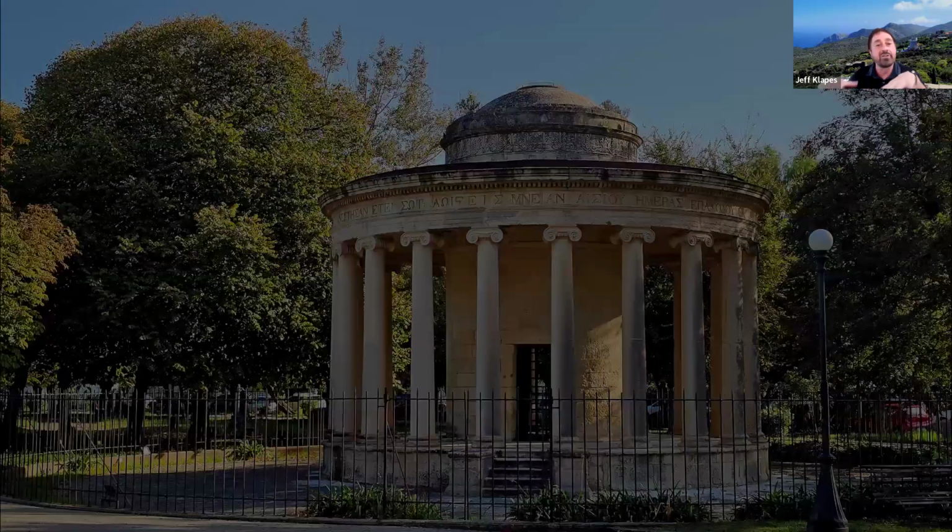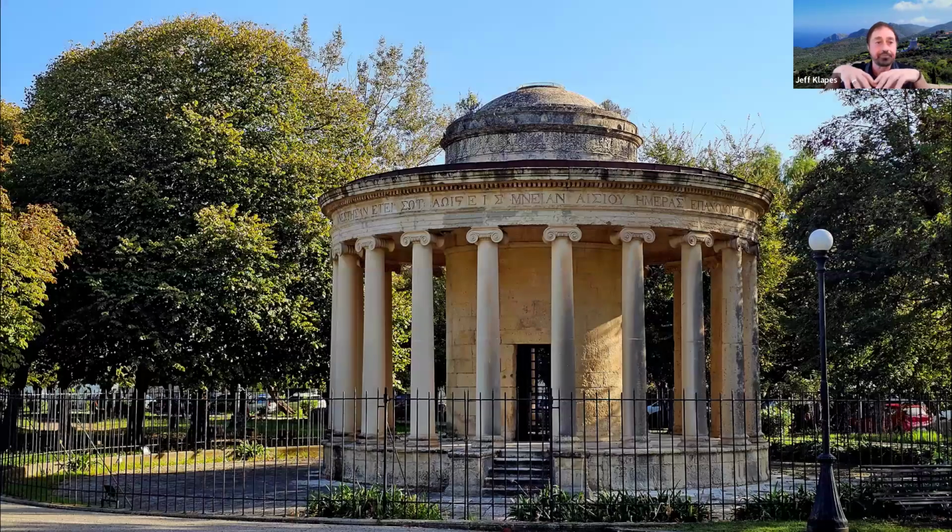And this whole area fronts onto a major park in between the Liston and the fortress. It's a big public park. It has a cricket pitch because that dates back to the time when it was under the control of the British. Here's a monument to Sir Thomas Maitland, a High Commissioner during the 50 or so years in the beginning of the 19th century when Corfu was controlled by the British.